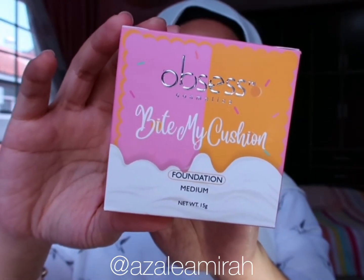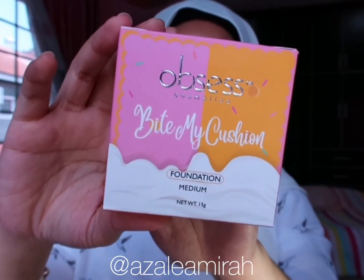This one, Bite My Cushion Foundation in the shade medium. Dia ada 3 colour. Medium, light dengan dark. So, I don't think I'm in the dark shade or the light shade.